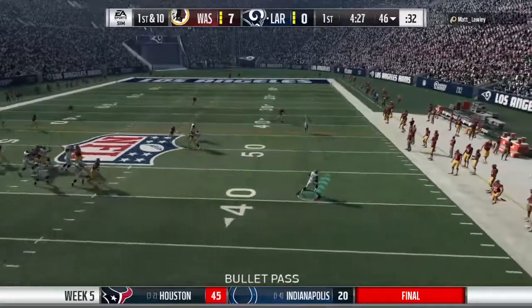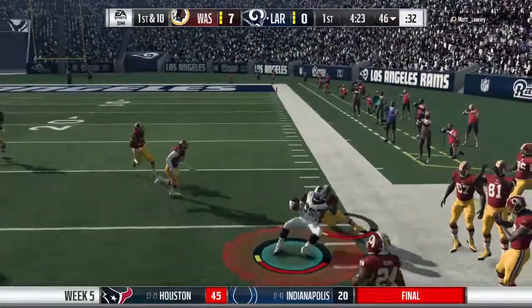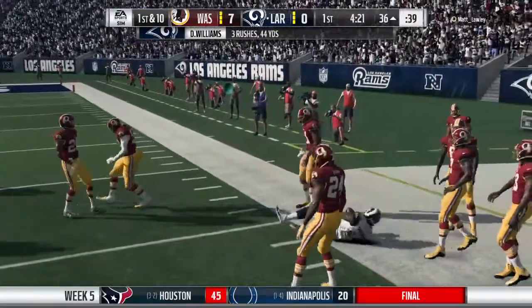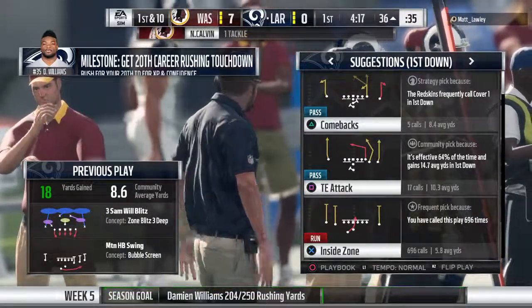Looking to throw, Garoppolo. And he's got some space here. Finding room inside the 40. And he's brought down. Another big hitter there. This one good for 18.